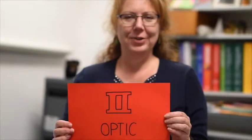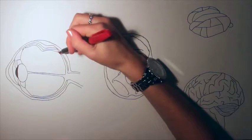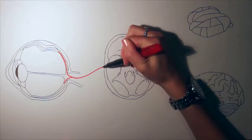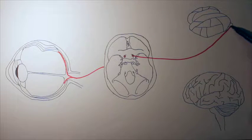Hi, I'm Julie, and cranial nerve number 2 is the optic nerve. The optic nerve is purely sensory. It carries visual signals from the receptors in the retina, which converge into the optic nerve. The optic nerves travel through the optic canal, cross at the optic chiasm, then synapse in the lateral geniculate nucleus in the thalamus. From here, they project to the visual cortex in the occipital lobe.